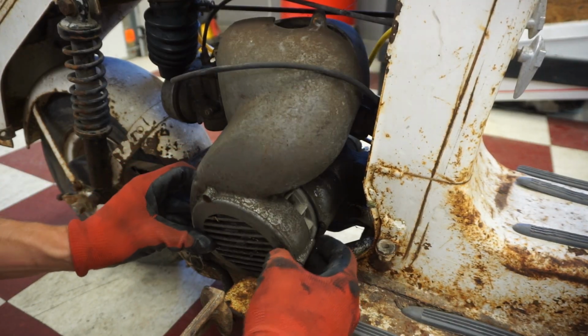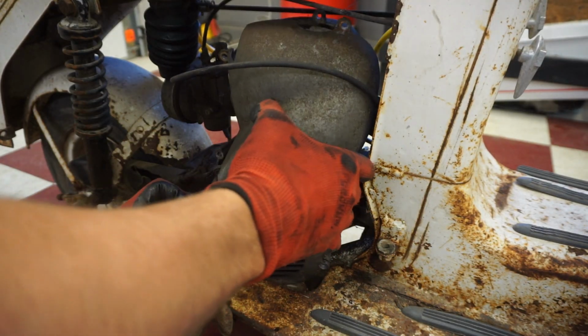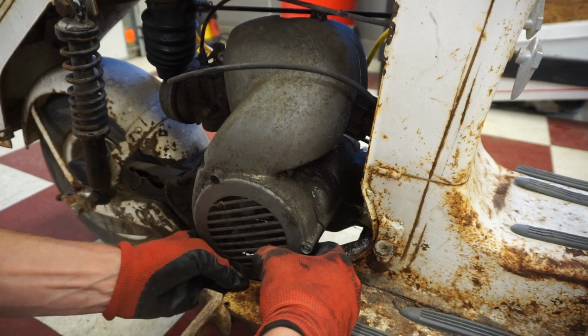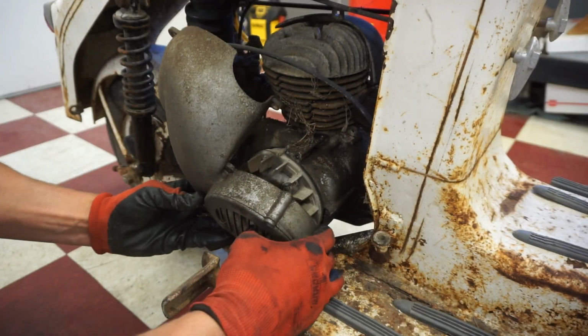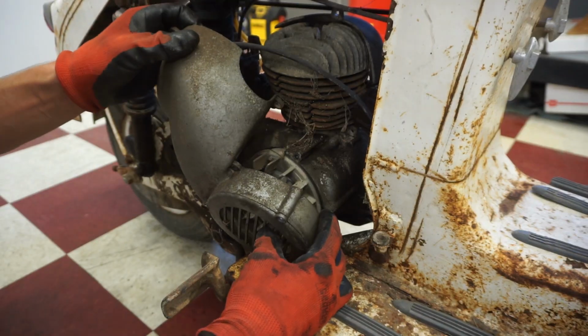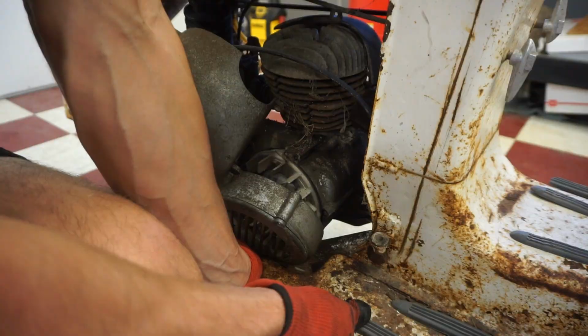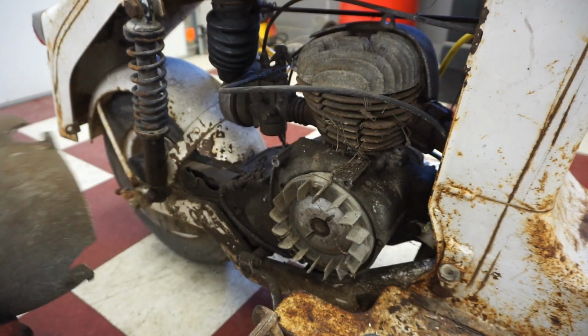I don't think I can get it off without removing this panel here. Come on. Is there no way to get this thing out? Alright, we got that cover to come off. Alright, cool.